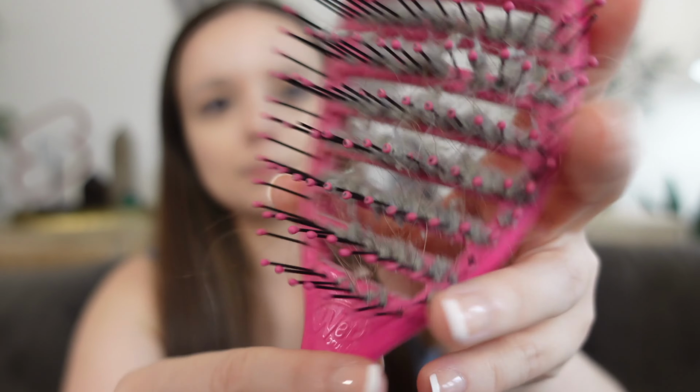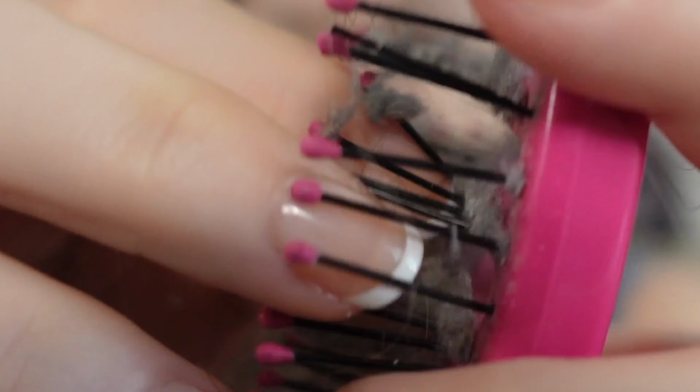Let's attempt to pull this out. It's hard to pull it out, and these little things are getting stuck. Like there's no coming off. You know, you're gonna have to fight that to clean it. I don't have time for that.